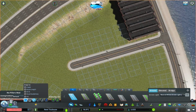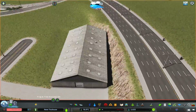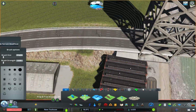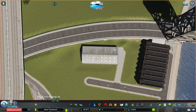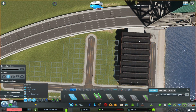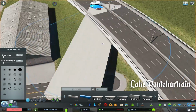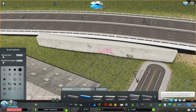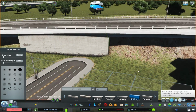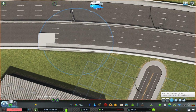I also got some inspiration from some different areas in Orleans, and one of those areas is by the Inner Harbor Navigation Canal. That is a canal which pretty much connects the Mississippi River to another lake. I cannot come up with the name right now, but that is sort of what this canal here is also meant to be, because it connects the main river with the ocean.